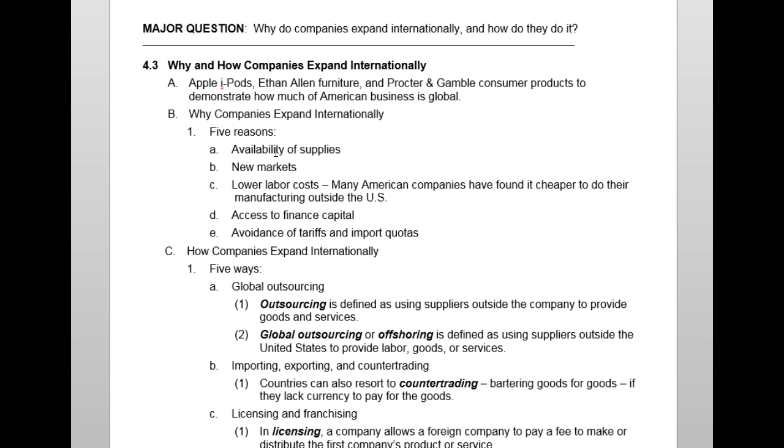One, the availability of supplies. They want to open up new markets. Outside of the U.S., they can find lower labor costs. It's cheaper in many cases. Access to financial capital. Sometimes international markets will loan to you if you go to an international market other than the U.S. And another very big reason is to avoid tariffs and import quotas. If you're within that country, then you're not importing, or you're also not subject to tariff regulations or fees.